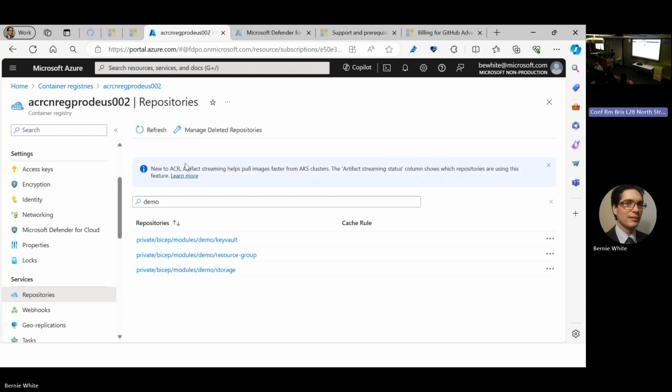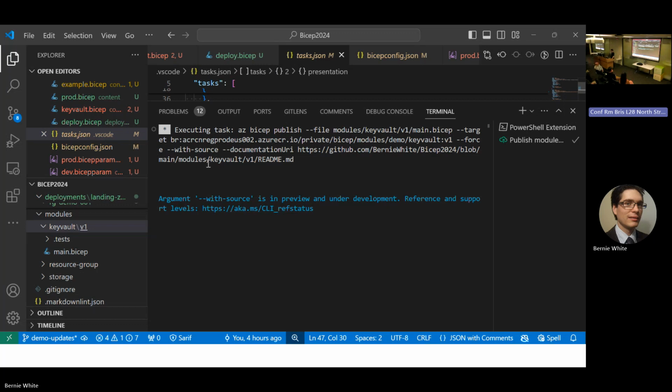But you published the module, you're too quick for me on the slide. That wasn't deploying your Key Vault, you were publishing the module. I was publishing the module, that's right. So that's what the command line was, module publish, not Key Vault deploy. That's right. The command line was az bicep publish. We gave it the file, and then we said publish it to this location in the registry, and we also said to link this documentation to it as well.